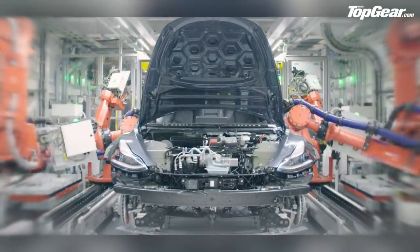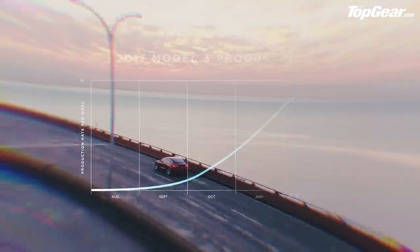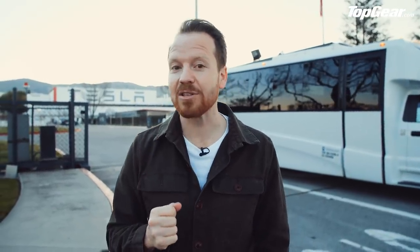This is where they build the Model 3, or where they had quite a lot of trouble building enough Model 3s. Elon Musk had to sleep in the factory to sort it out. Apparently they're ramping up now to their target of 500,000 cars a year, but we're going to go inside there today, take a look around, take a tour, see how they're getting on, see how this company builds their cars differently to everyone else.